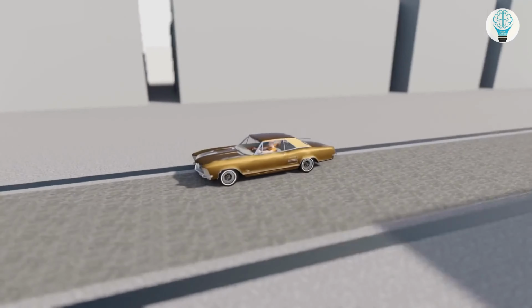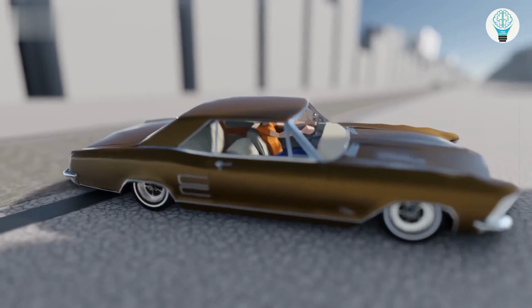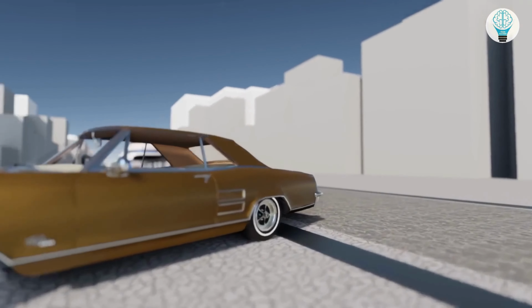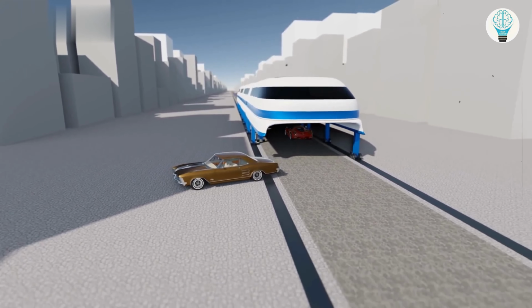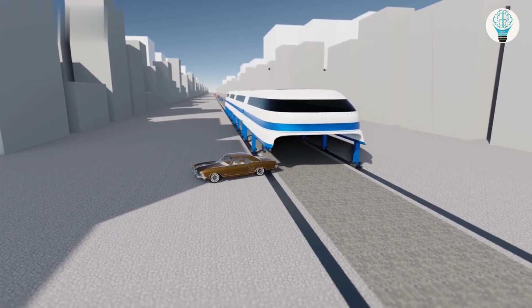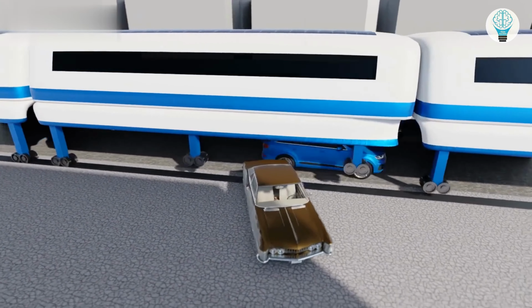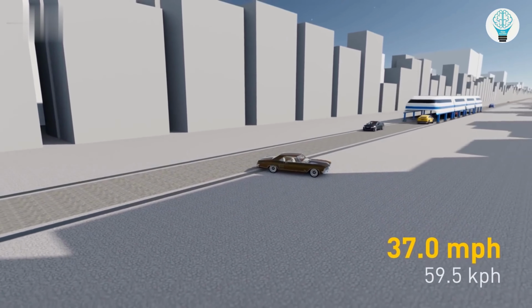Some concepts of such a bus even suggest that the racks with the wheels should be able to rise, for example, to bypass an obstacle. If some car breaks down right in the way of the elevated bus, it will lift one wheel rack, move forward and lower the wheels back onto the rails. Then it will do the same with the rear rack. This way, the bus will be able to move around the city at about 37 miles per hour. It's faster than driving in a traffic jam.